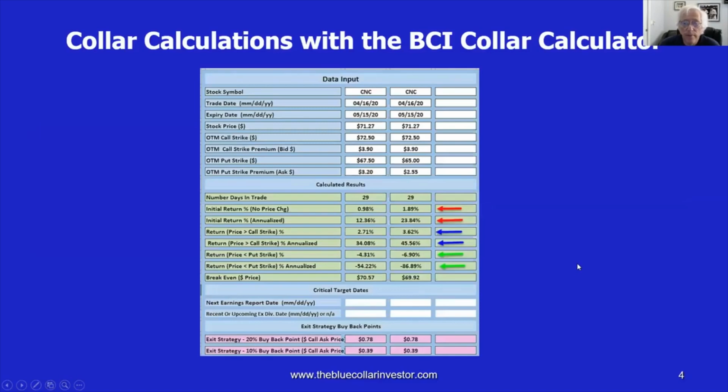Now, we feed this information regarding the collar trade into the BCI collar calculator, and we'll have a separate calculation for the in-the-money call strike. There are white cells on the top where we feed in the information. So let's start with the purchase price of $71.27, the out-of-the-money call strike of $72.50, and the out-of-the-money put strike of $67.50. The call strike generated a premium of $390, and for the put strike, we paid $320.